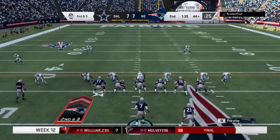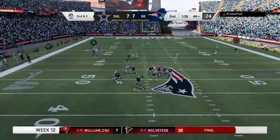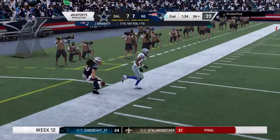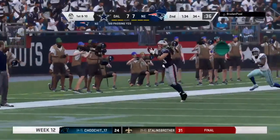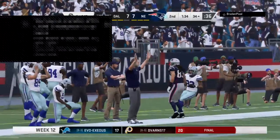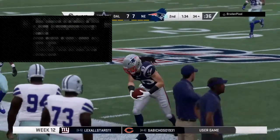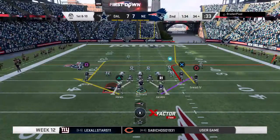Take four. To throw again on second down, Brissett. It's brought in here by Willie Snead. And he is out of bounds inside the 35. A 10-yard pickup, and it's enough for a Patriot first down. First and 10 at the 34-yard line. From the 34 now, here's first and 10.